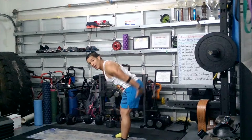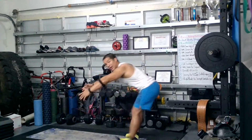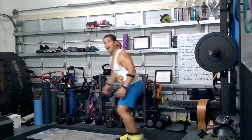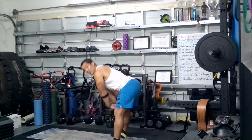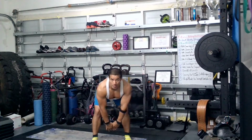I want you to feel the stretch, right? So bring your chest down, bring your hips back, almost like you're gonna fall backwards, right? Because you're staying on your heels. And then you drive, your hands should be high up here. If your hands are low, it means you're bending over too much, right? Or you're squatting too much.